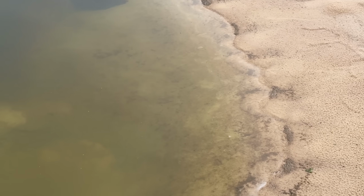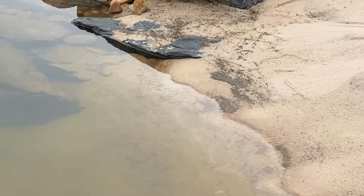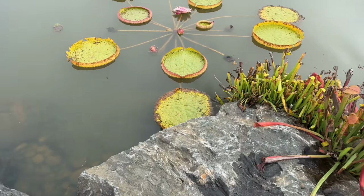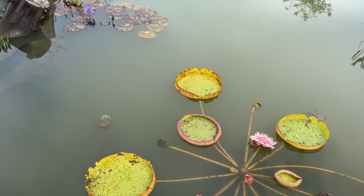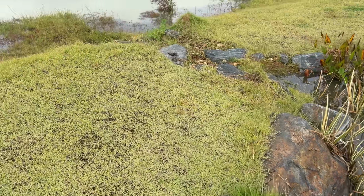Look at all the dirt and mud that it washed into the beach area, and I can even see by looking on the banks that at one point this pond was probably 6 to 10 inches over its normal water level. But the worst part of it is it completely destroys the water visibility. I can barely see the bass down in there, and typically we would have well above 5-foot visibility in this pond. It's almost crystal clear water.